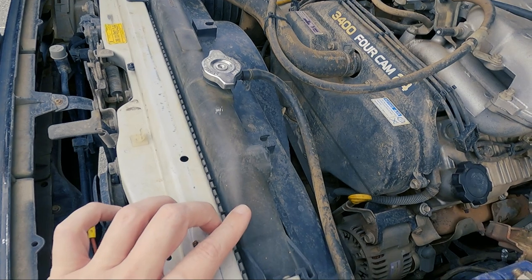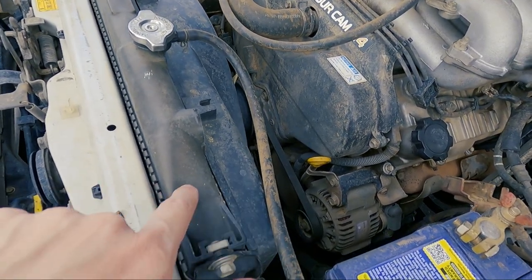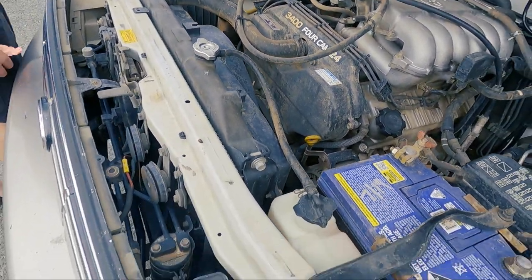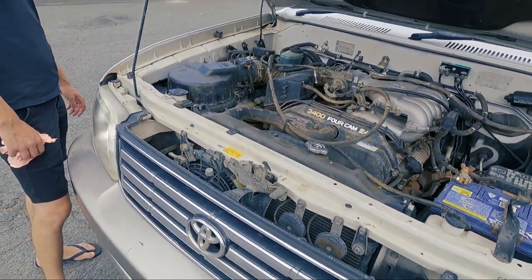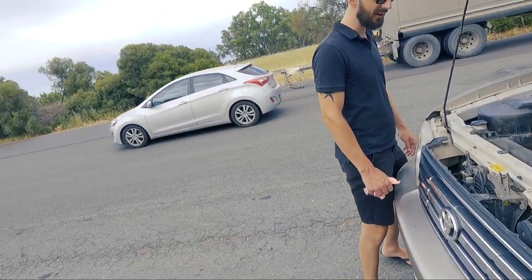Brown tanks, guys. If it looks a different colour from here to here, then you need to do your radiator, because that'll just snap when you take that off. Oh, it should be fine. Should be fine. Full set. Should be right for now.